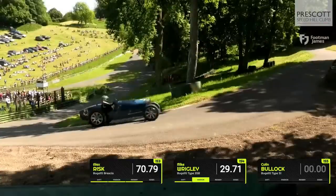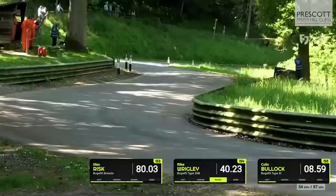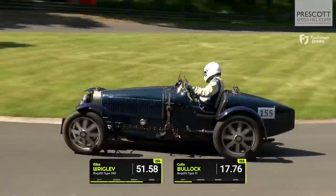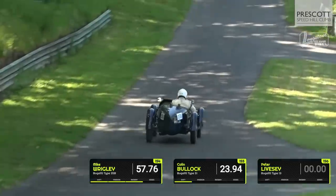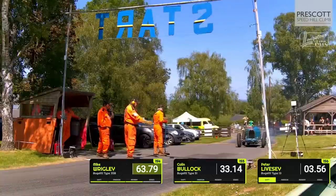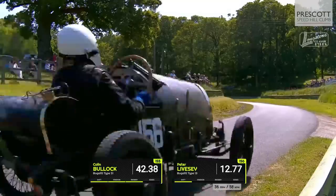And then around the left-hander at Park, builds that 35B, probably in terms of race wins, the most successful Bugatti, I would suggest. As he comes through the S's and on up the hill, and Colin Bullock rounds Ettore's in the Type 51. And goes around Park. Mike Wrigley's time is 63.79. Alex Risk did an 81.32 in the Brescia. And now Peter Livesey is going under the bridge in his Type 13.